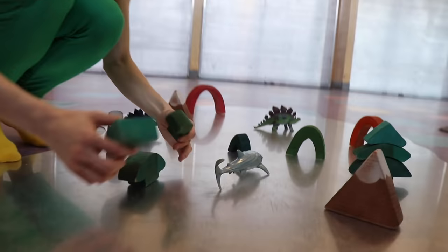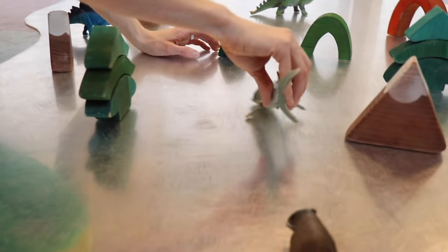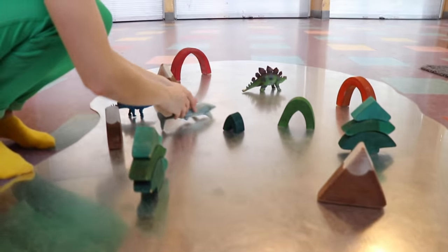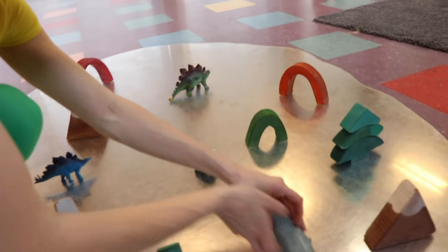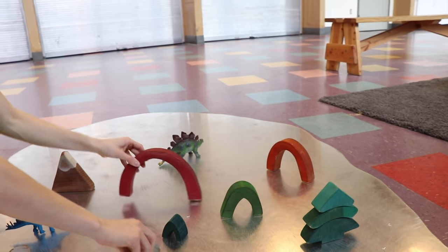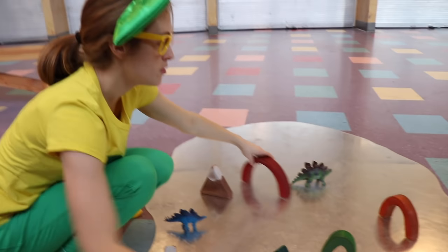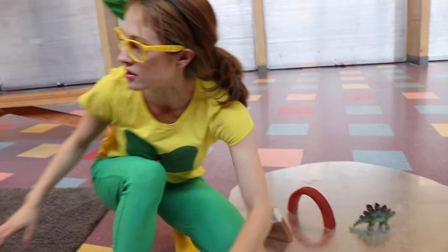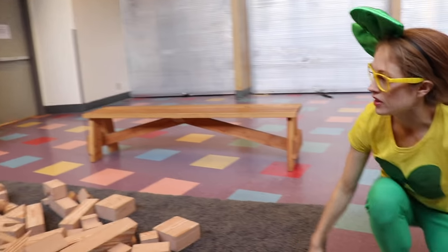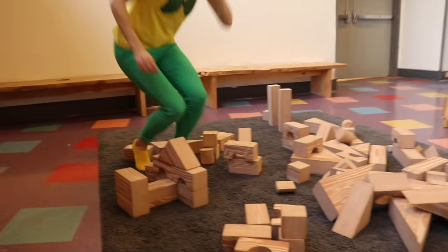Ooh, and there's trees to stack, mountains, a shark. Oh, wow. Dun dun, dun dun, dun dun, dun dun. Oh, go around the mountain. Go under the tunnel. Sometimes your dreams can feel like you're underwater or something. And look at over here. What happens when your dreams fit together?